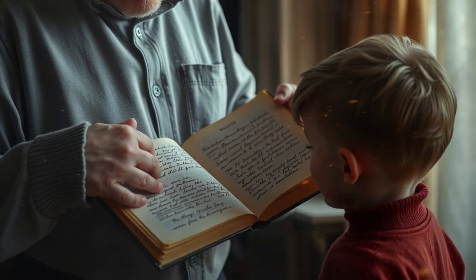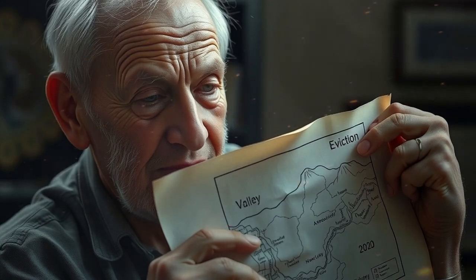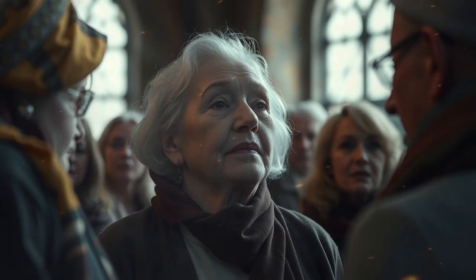How did families survive the smoke? And what about the livestock? How did humans and animals coexist under one roof? That's where our story continues with the hearth, the true heart of the black house.